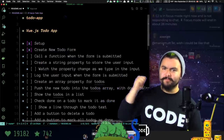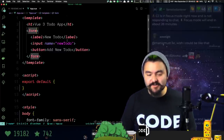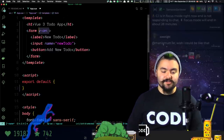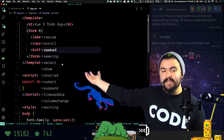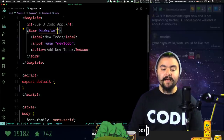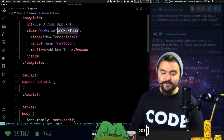That's good. Form done. Check mark. All right. Call a function when the form is submitted. Now, in Vue.js, you can add event listeners to elements. One way to do it is with v-on, and then you can specify any DOM event. But a shorthand for that is the @. So if you do the @, you can specify any event, and then you can specify a function that will get called. So I care about the submit event. And when that is called, I want to call a function that is something like addNewTodo, right? Okay, so we need this function addNewTodo.